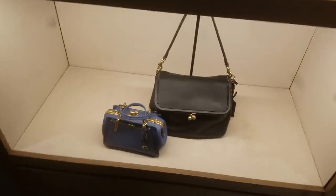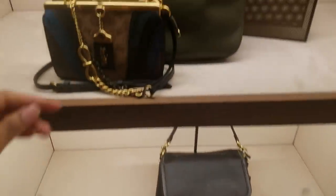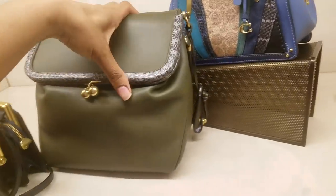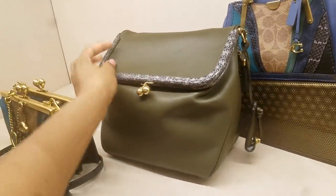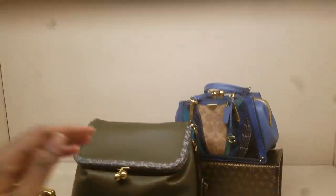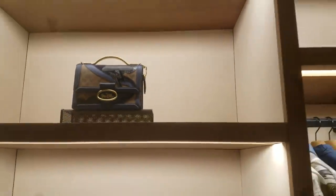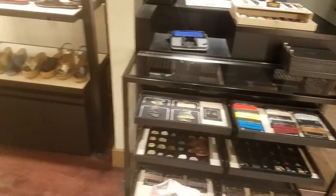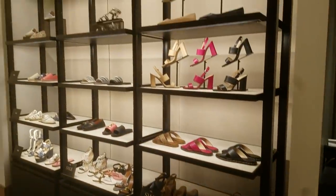Here's more Riders. Dreamer Kiss Lock. Another double frame. This is gorgeous. This is that moss color. I just love the moss color. Here's another Riley. Really cool. Harmony up there. Alright. I told y'all this is going to be a very long video.